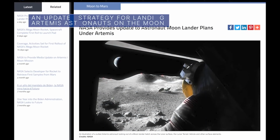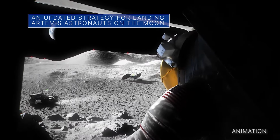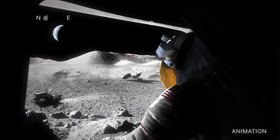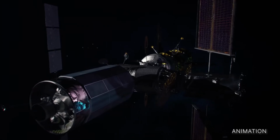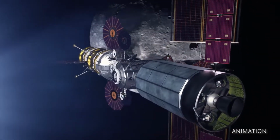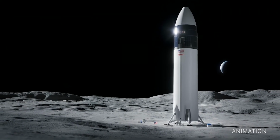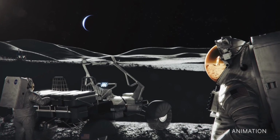Also on March 23rd, we announced plans to create additional opportunities for commercial companies to develop an astronaut moon lander that can transport humans between our lunar orbiting space station known as Gateway and the lunar surface for missions beyond Artemis 3, which will be the first mission to land astronauts on the moon in more than 50 years.